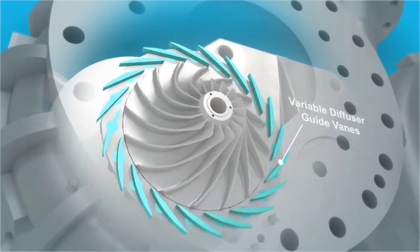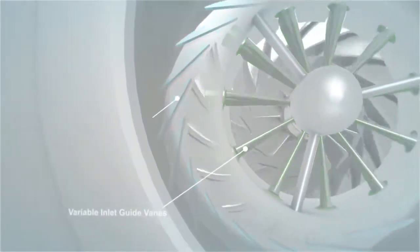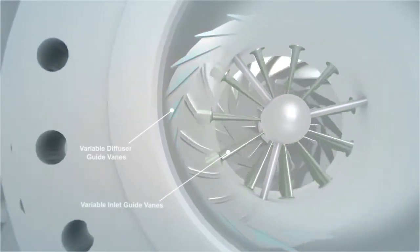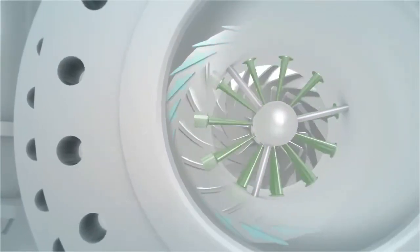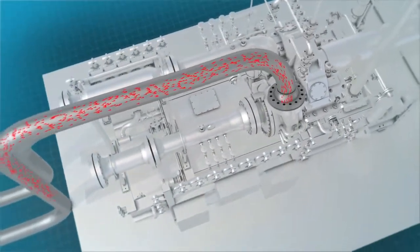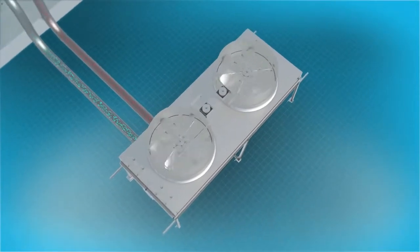Adjustable DGVs enable larger turndown, which ultimately results in wider process control without impairing efficiency, an ideal mix that is increasingly required by process designers. Both variable inlet and diffuser guide vanes provide stable compressor operation over a wide range of conditions at a constant discharge pressure. To control gas temperatures during compression, in situations where cooling water is not easily accessible, an air-cooled version of our compressor is available.